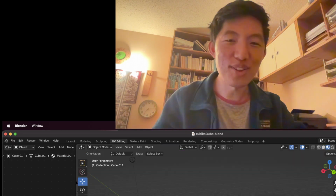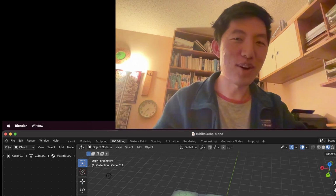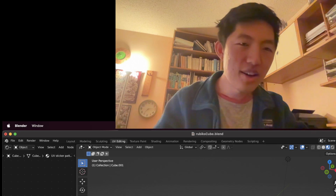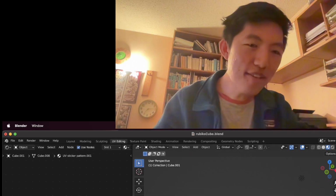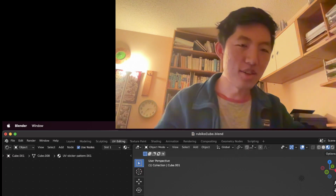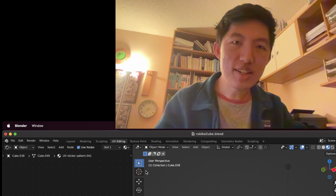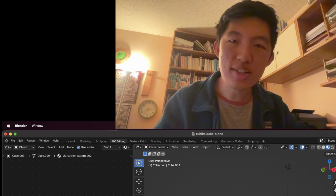Don't save. I don't want to save all the destructive edits I made during the scene. So this is an older version of the Blender file before I had created much of the scene. I just had the Rubik's Cube. You can see that on this side, if you go to UV editing, I have the image of the texture which I rendered from Flash or Adobe Animate loaded here, which is the cube map. And then if I select one of these, how do I do this? I don't actually know how to do this.